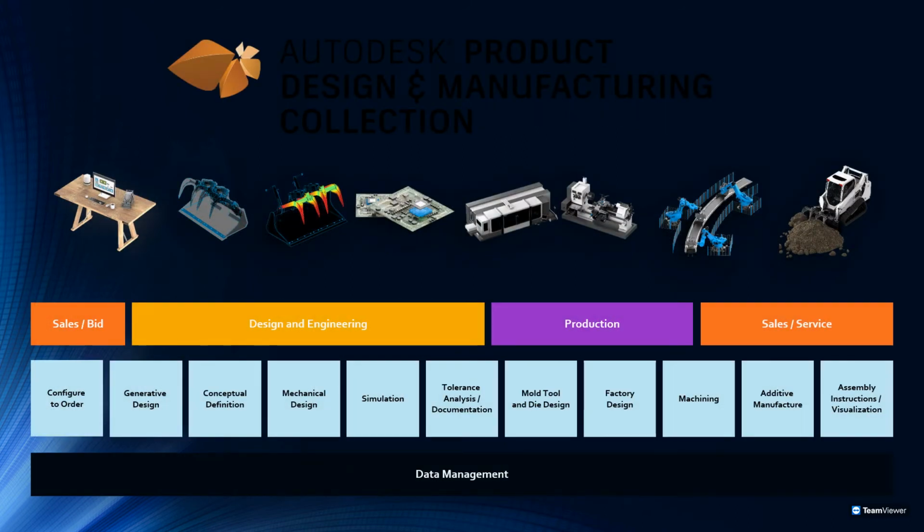Okay, so this is just a graphic on your whole workflow. The sales bid starts in the beginning. So you bid for the sale, and then once you've got that, you go to the design and engineering portion of it. Once you've designed it, it's exactly what the client wants, and it's going to work. Then you can go into production by creating it, and then you're servicing afterwards. Obviously something needs to be maintained throughout its lifespan.